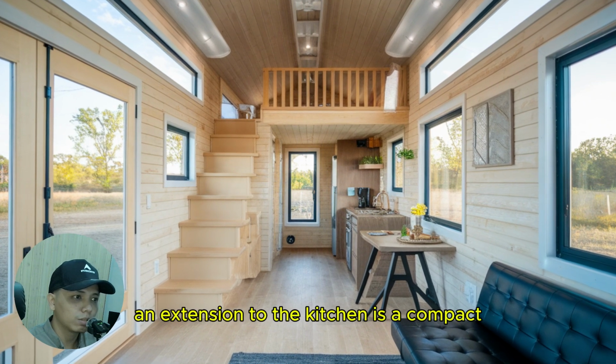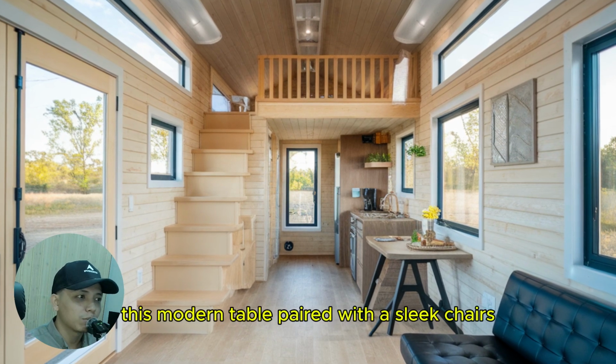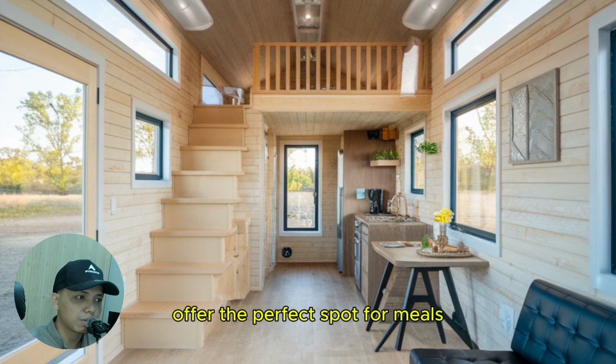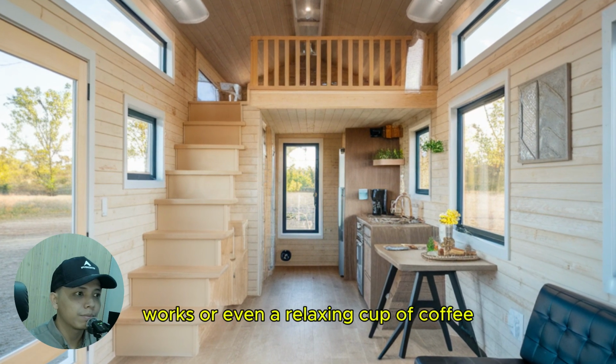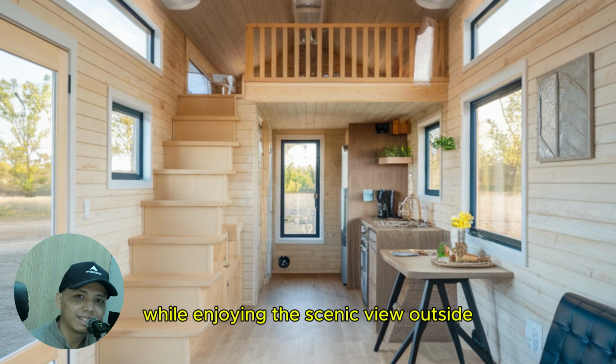Adjacent to the kitchen is a compact yet functional dining area. This modern table, paired with sleek chairs, offers the perfect spot for meals, work, or even a relaxing cup of coffee while enjoying the scenic view outside.